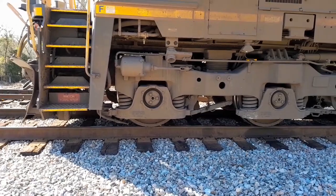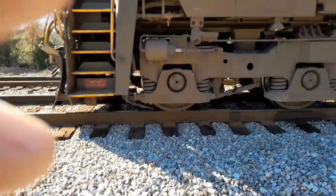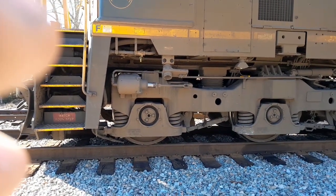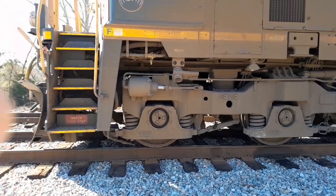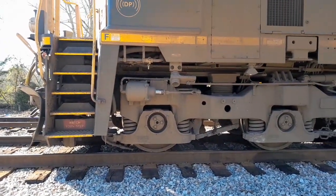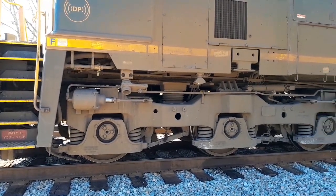I'm going to cut the camera off, but when he puts the brakes back, I'll take a picture of it. All right, he just reapplied the brakes to it. You can still hear the air from it pumping in it. Or air being sucked out to put the brakes on. Or vented out.